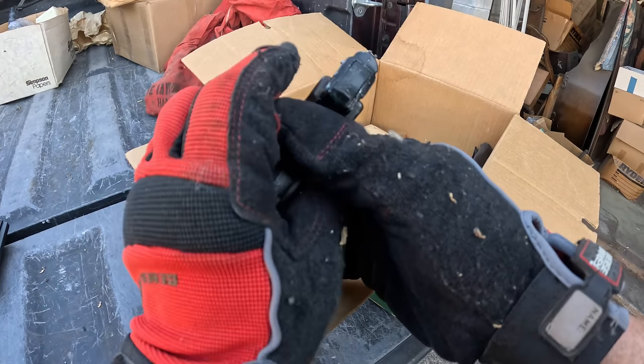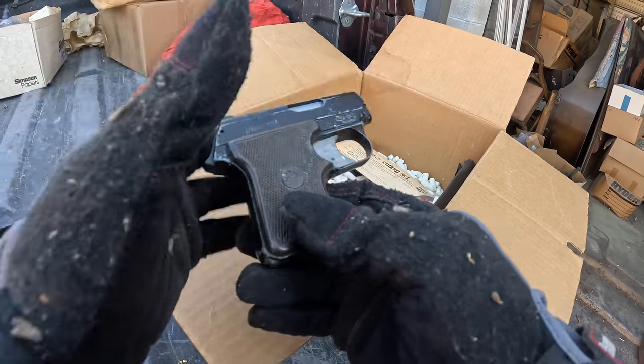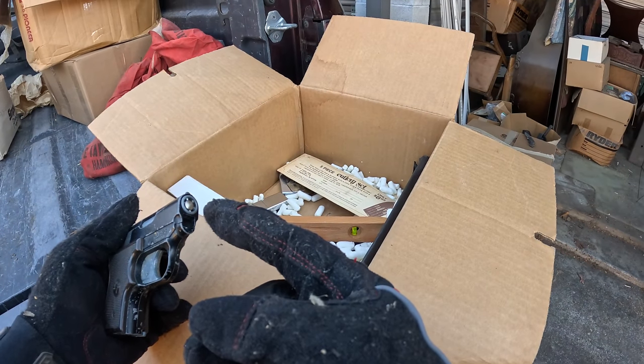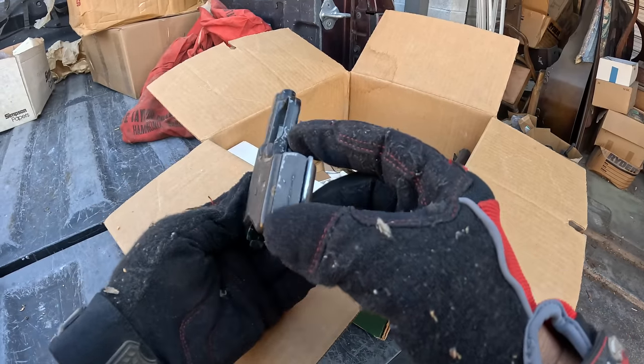What is this? Made in Italy. Okay, this looks... I mean, it feels real. Express 7, it says. But what's that right there? Why is it not empty? Is this a lighter or something? What is this?